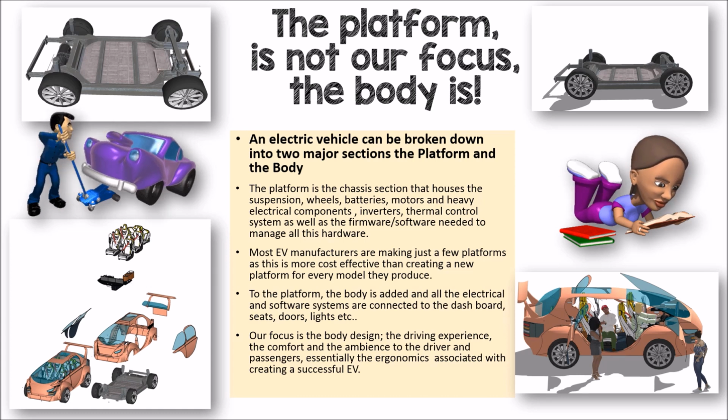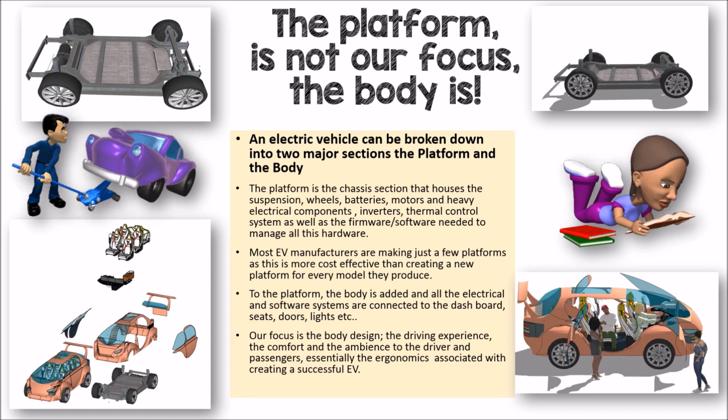Our focus is not the platform, because the platform is heavy engineering, and I really don't want to bore you to tears talking about battery chemistry and motor power output and stuff like that. So we're going to stick to what we expect these vehicles to deliver in, and we're going to use layman terms. Okay?